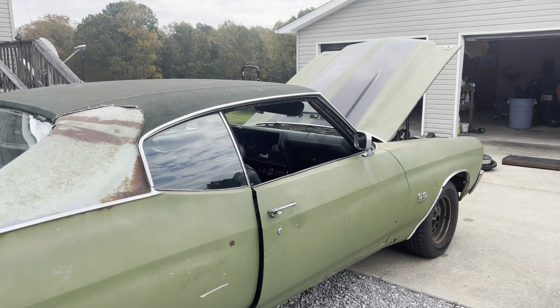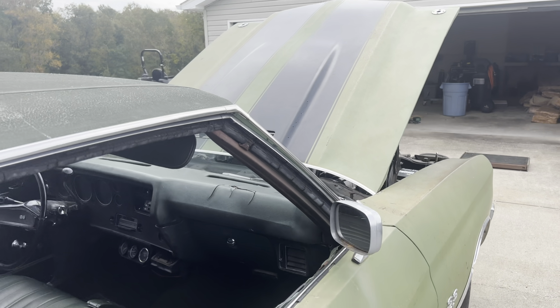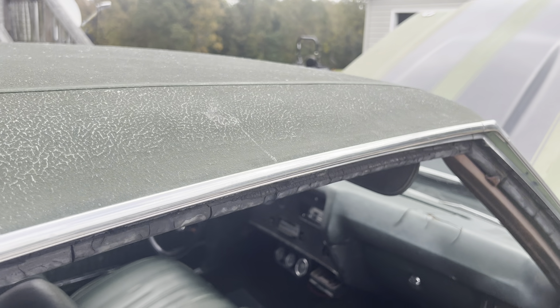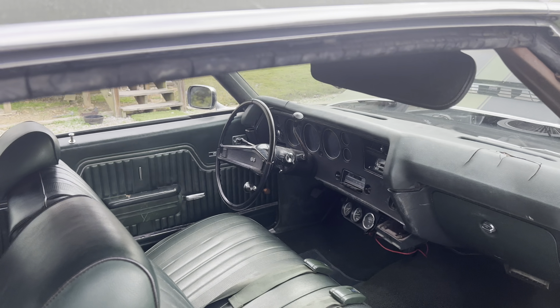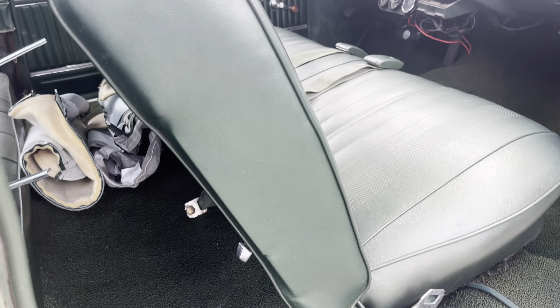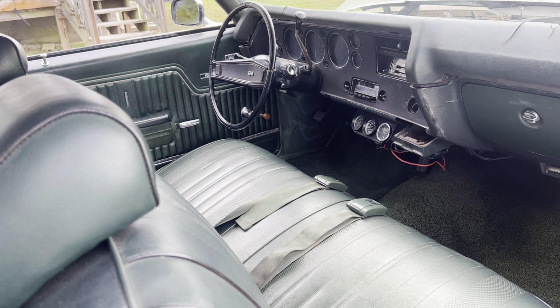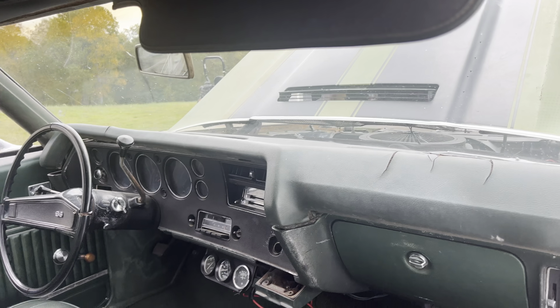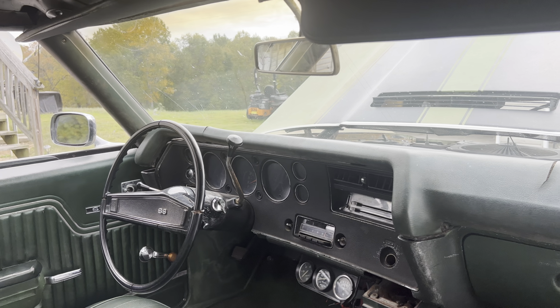But on the passenger side now, you can see the mirror has been added on this side. That didn't come factory. And I'll show you the interior. All the interior is original, aside from the original bench seat, which has been recovered. But aside from that, it's original.